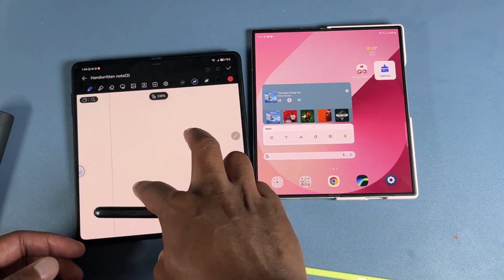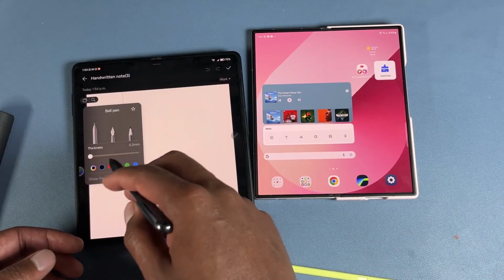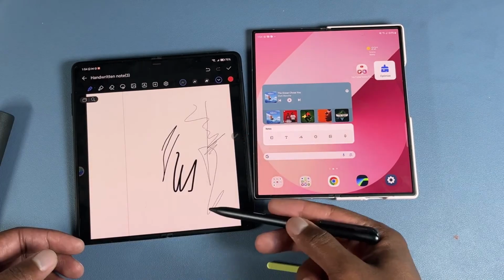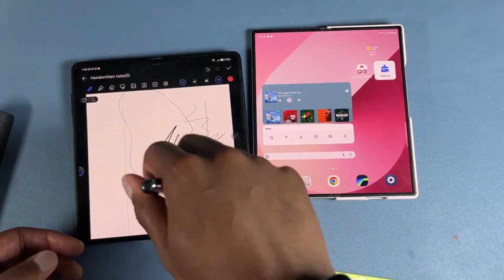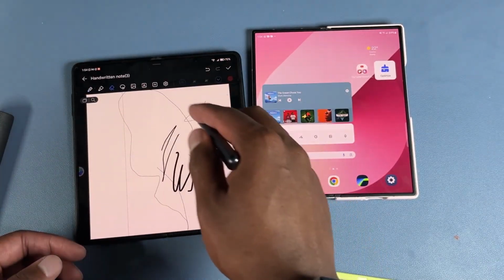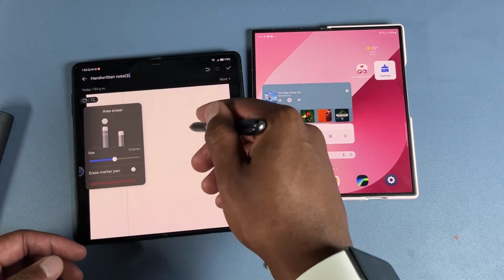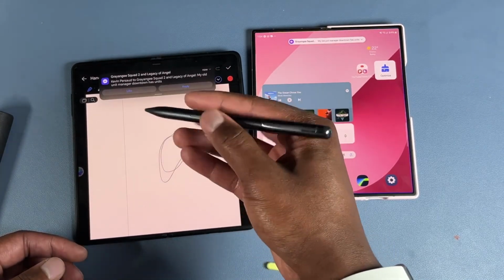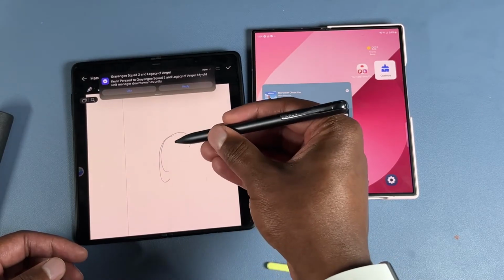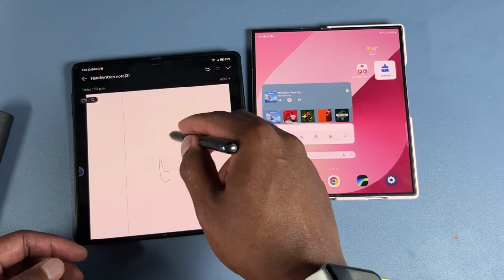So you can resize like this. Then you got your pens, you got your pencil, pen, and then the thickness pen or whatever. So it does have tilt sensitivity as well, which is cool. And then with this button, you can double tap to switch to the eraser and then erase it. And you can switch the eraser from area erase, which is like it'll erase parts of the drawing or whatever, like this, to stroke erase where it erases the whole thing instantly, like this.